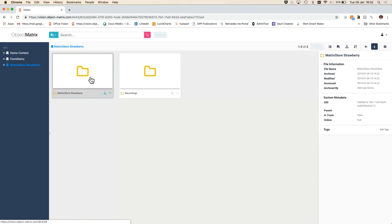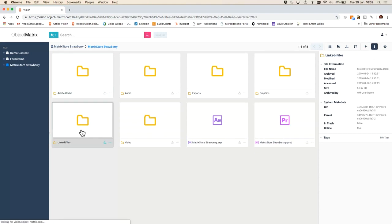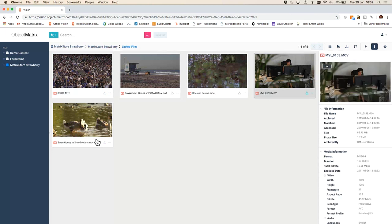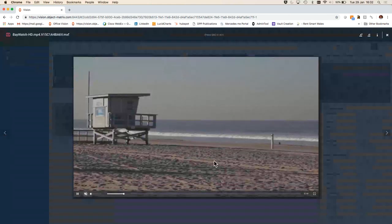So you can see here's the work that Marco was doing earlier, Matrix Store Strawberry. And in there, I can straight away see exactly the same setup, all the project folders, the After Effects file, the project file, as well as various bits in there. If I dive into the linked files, I can see all of the videos that Marco's been working on. And natively, we'll play out of the browser anything the browser supports, MP4s, MOVs, etc. But not many browsers support an MXF. So luckily, we've got the proxy already in here, already generated.